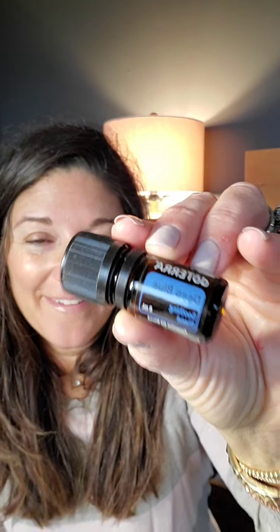I want to go over deep blue, okay? It's a tiny little bottle. And they have a special cap on here for a reason. It's a real spicy oil, so you just don't want kids to be like dousing themselves in it, okay? You don't want them to be getting it in their eyes and their ears, that kind of thing. So they put that safety cap on there just for that, okay?